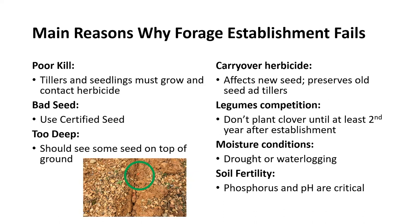And then soil fertility. Phosphorus and pH along with nitrogen are critical. So make sure you're doing your soil test prior to establishment. So you're looking at your pH, and remember that pH can take 6, 12, or more months to correct, and we want to give it the best growing conditions ever, so we want to correct that pH prior to planting.